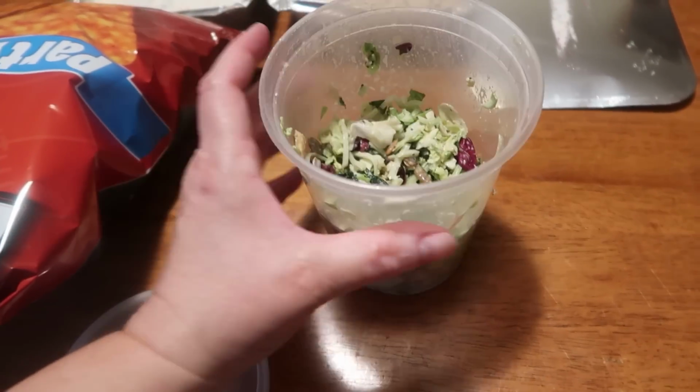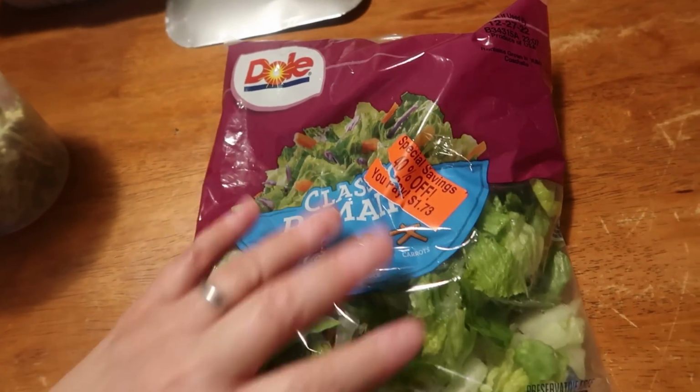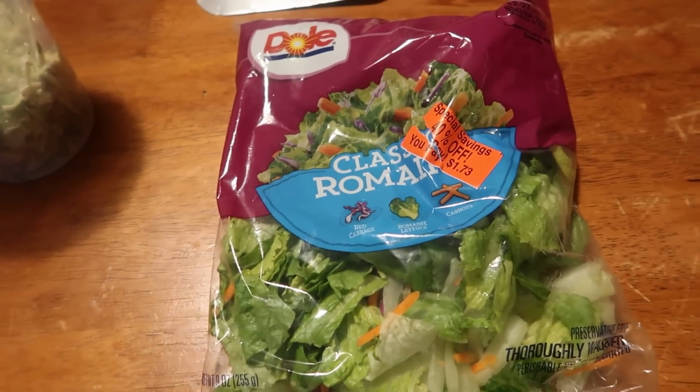I almost forgot, we also have the broccoli slaw. And Brownie asked if I could get out some of the salad mix as well. So here is one of our salad mixes. They'll just add some croutons and salad dressing. That really is all we're having tonight.